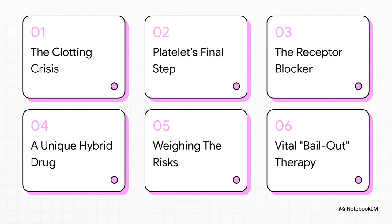We'll start with the problem, the clotting crisis inside our arteries. Then we'll zoom way in to see exactly how it happens. After that, we'll meet our hero, Abciximab, see how it's made, weigh its pretty serious risks, and finally, figure out where this amazing drug fits into medicine today.